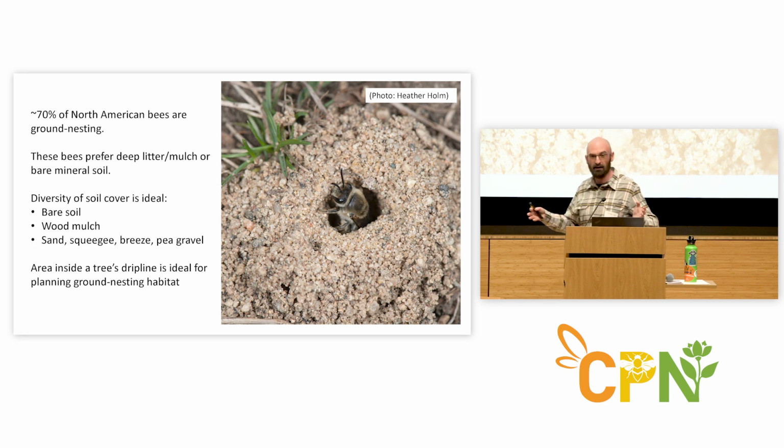And then the area inside a tree's drip line, so from the trunk of the tree out to the edges of the tree, that's the drip line, it's ideal for planting ground nesting habitat. Because if you have bare mineral soil in particular, that's going to be at risk from erosion, whether it's from wind or more likely precipitation, so the raindrops disturbing soil and washing that away. But if you have a tree canopy up above it to intercept it, then you open up the possibility of having uncovered soil underneath the tree that can have these multiple purposes. So you're protecting the tree from fire, but you're also providing habitat as well.